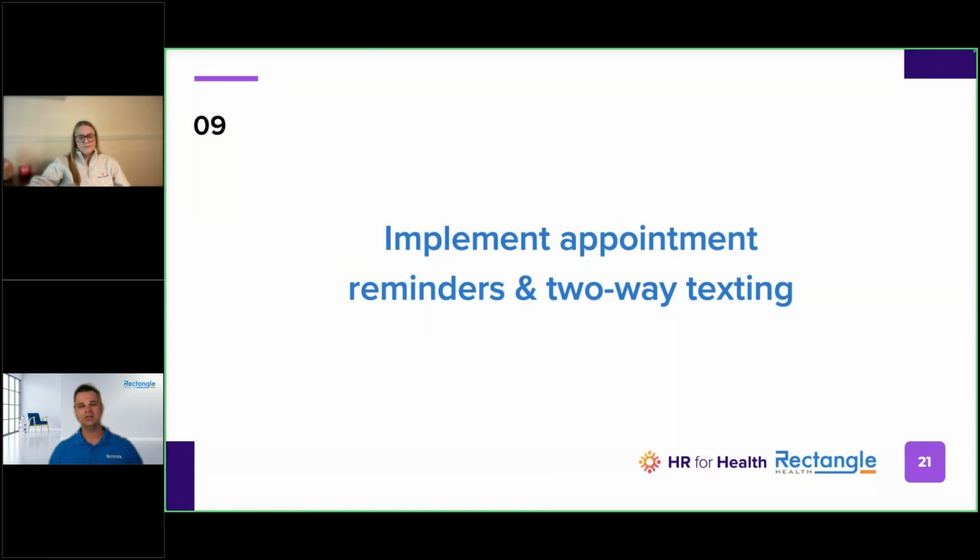So, you know, two-way texting, smart appointment reminders, you need that across your organization at the clinical level. And frankly, it's a market expectation from the patient perspective that that's the way that they're going to be engaging with that clinic unless they absolutely need to have someone on the line.